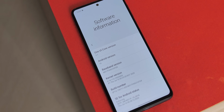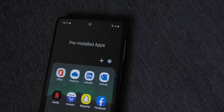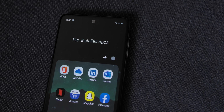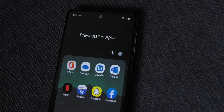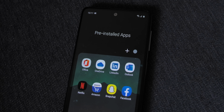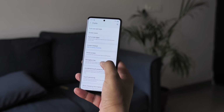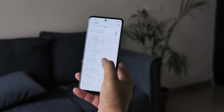The M31s comes with the latest One UI 2.1 on top of Android 10, and there are no banned apps or anything. In fact, you only get a few Microsoft apps, Facebook, Netflix, and Snapchat pre-installed, and that's pretty much it. Plus, you can uninstall them if you want to, so that's nice too. And since this is the latest One UI version, you get all the features like navigation gestures, auto dark mode, and more.